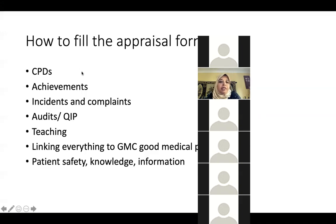So 50 CBDs for your appraisal. Then there is another item you have to fulfill: your achievements, what you've done so far during the year, which would obviously be the clinical cases and scenarios. It's a lot of writing. You have to reflect a lot on the appraisal and write everything you've done. Also, when you submit any CBD, like a conference or any online training, you have to write a reflection on everything. Don't just put the certificate and leave it empty. You have to write the reflection on it.